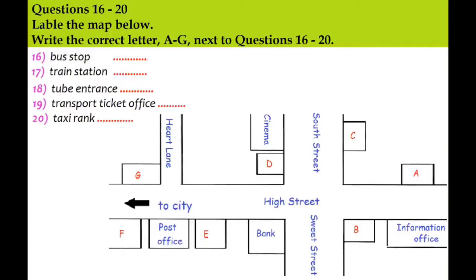Of course, you may decide it's quicker to take a taxi. But it's a long way, so I think it'll be very expensive. If you do want to get a cab, then the rank is outside here, just opposite the office.